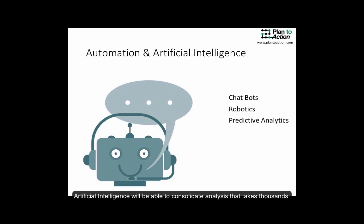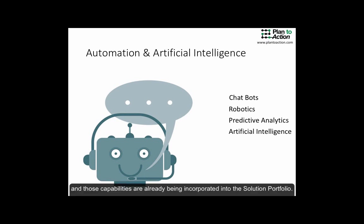Artificial intelligence will be able to consolidate analysis that takes thousands of man-hours today down to mere seconds tomorrow. To leverage these capabilities, companies will need to be on the cutting-edge technology platforms, and those capabilities are already being incorporated into the solution portfolio.